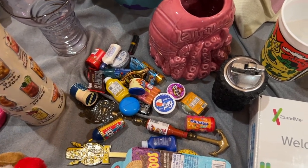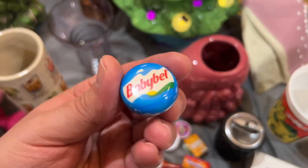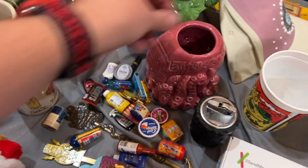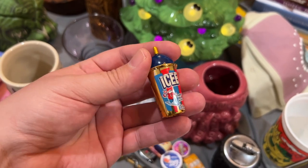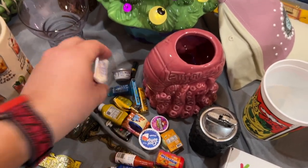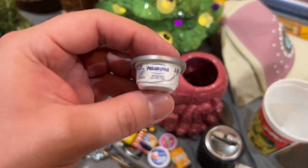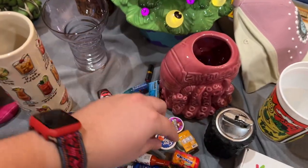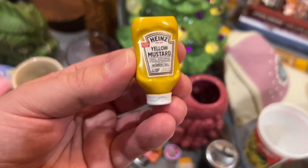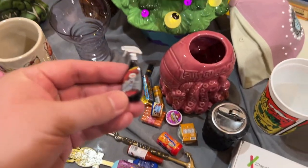This was our mini brands advent calendar. I got a little hot tamale. Look at this little Baby Bell cheese. Look at this little apple pie spice. That's one of my favorites. We got a golden icy. Love the graphics for that. Got a little Hershey Special Dark. It's not real, it just looks real. Ranch, y'all don't hate me, but I don't like ranch. But it's cute. Philadelphia cream cheese, teeny tiny, and they just feel so real. Little Cool Whip. Matthew loves his Cool Whip, so do I. Yellow mustard. Gosh, that looks real.